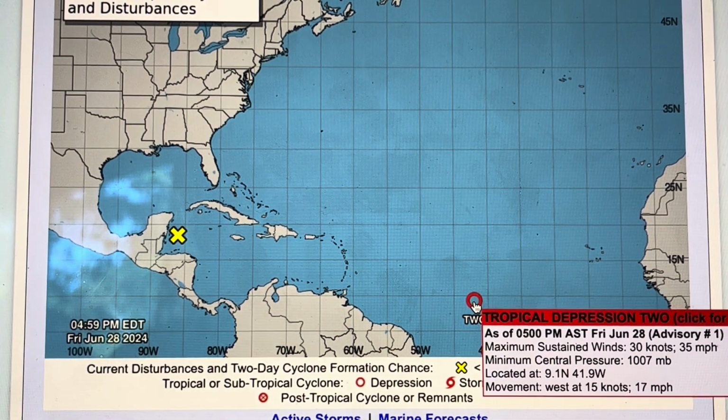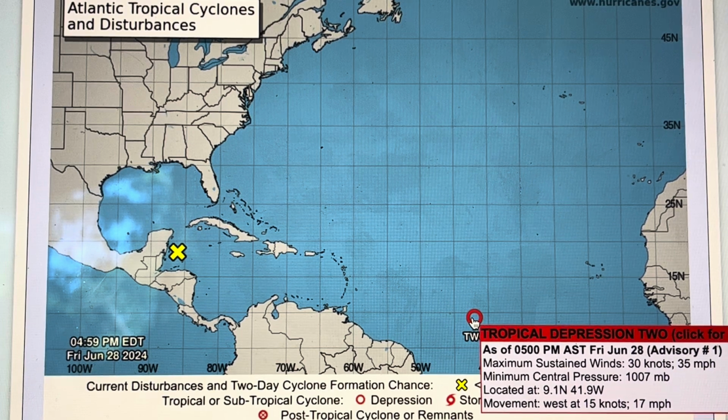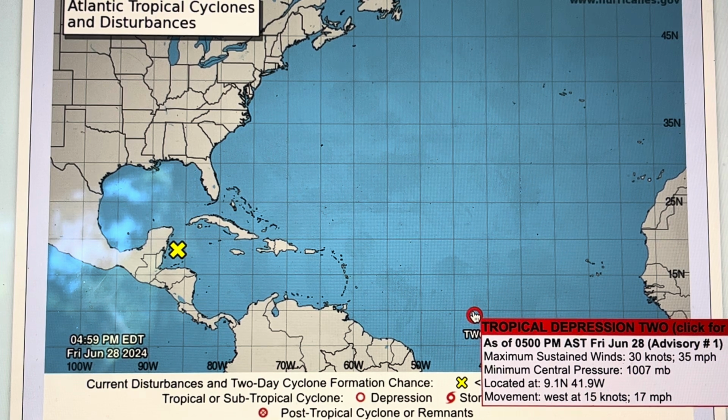Today we will be talking about Tropical Depression 2, which has just formed with the latest advisory at 5 p.m. from Invest 95L. It has now been upgraded by the National Hurricane Center to a tropical depression. It currently has sustained winds of 35 miles per hour and a central pressure of 1,007 millibars. It is moving west at 17 miles per hour.